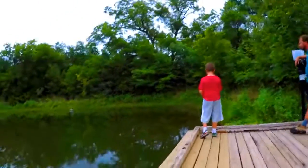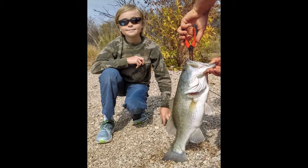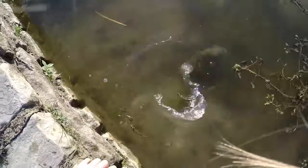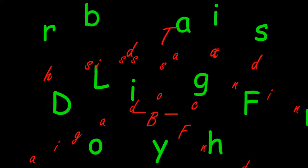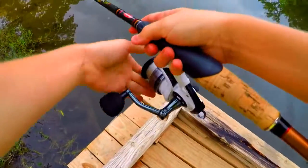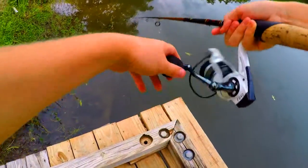Fish hits it. There we go, guys. Or over there. Might need to walk. Well, I'll just walk over there if you guys can catch up here. I'm probably gonna end up walking either way, so.